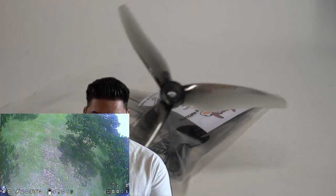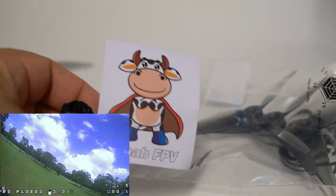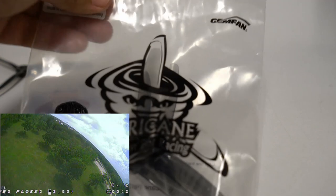John here, guys, and today we're talking about a new prop. Now, I don't typically talk about props a lot on this channel, but I had to make an exception this time. This is the Gemfan 5146 by 3 Hurricane. This is the clear gray version, which is also known as the Kebab FPV prop.